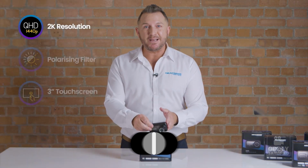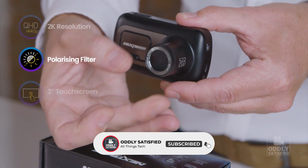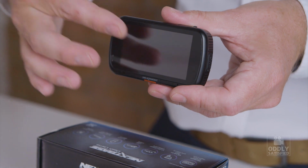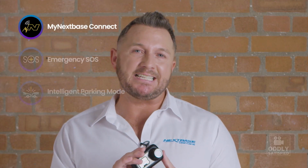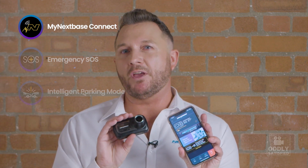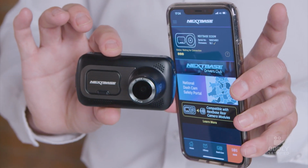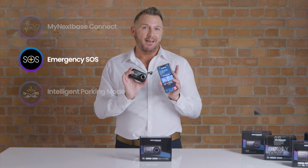The 522GW features 1440p 2K resolution and even a polarizing filter to reduce glare and reflection. The 3-inch touchscreen makes setup so easy and is great for viewing back any of your footage. The My Nextbase Connect app allows you via a Wi-Fi signal to connect your phone directly to your camera on the go. Great for viewing and sharing your footage to the police, to your insurance company, or even to your friends.